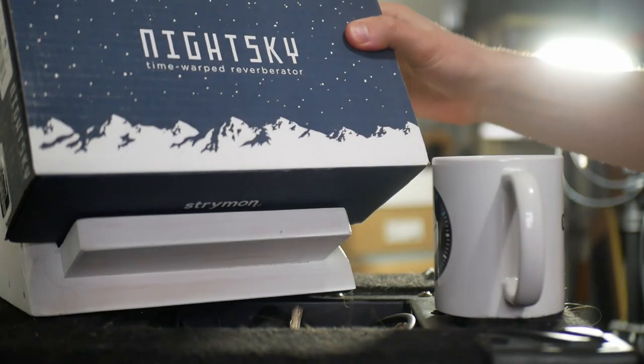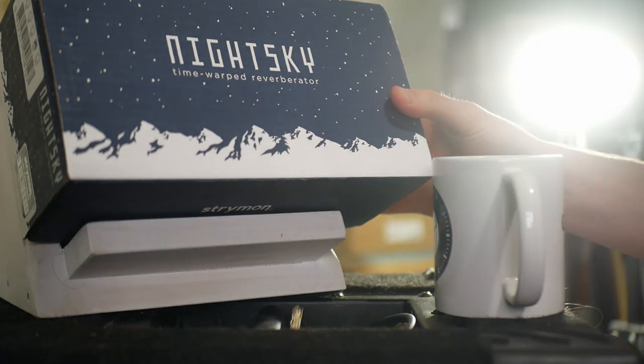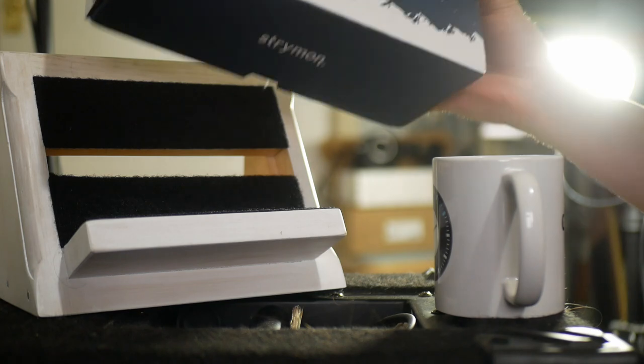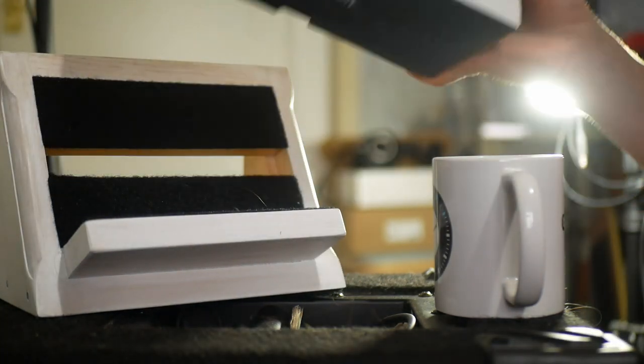Just a quick little mention for the Strymon Night Sky, which I was hoping would be quite a lot of fun, but actually I've got a little bit less fun out of it than I was hoping. Maybe I'll get something more out of it in 2021, or maybe I won't, we'll see.